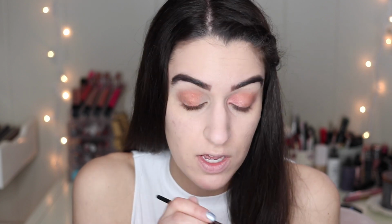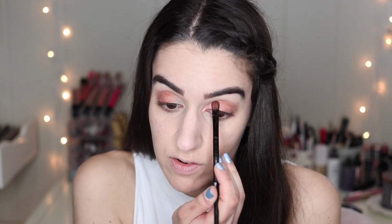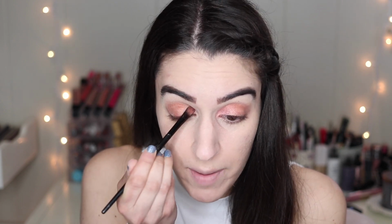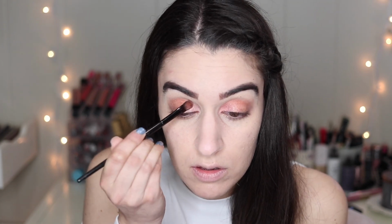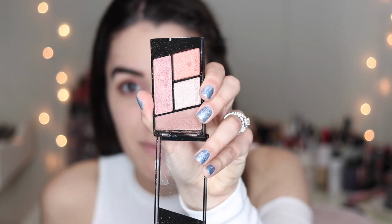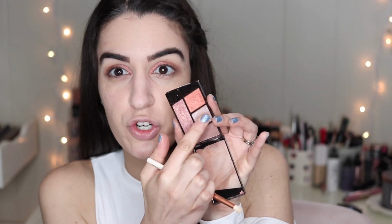I'm actually pretty impressed with the way that these are applying. I'm trying to pack it on the lid. It's very pigmented. I didn't even need to pick up any sort of Fix Plus or setting spray. But just make sure you pack it on there like this to get the full pigmentation. That is super pretty. They're very soft shadows. I dipped my brush in a little too hard and I kind of made a dent in the center.